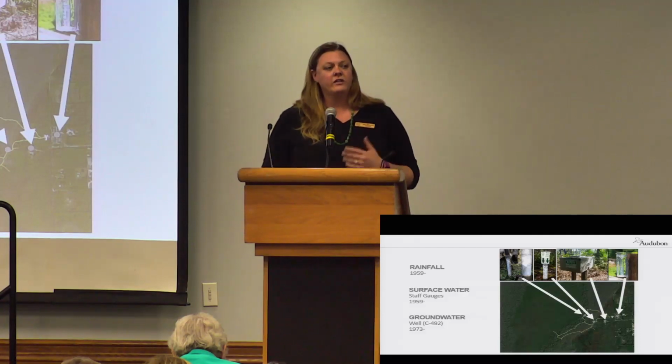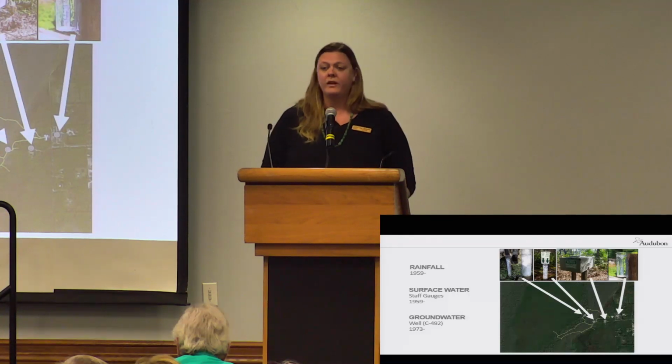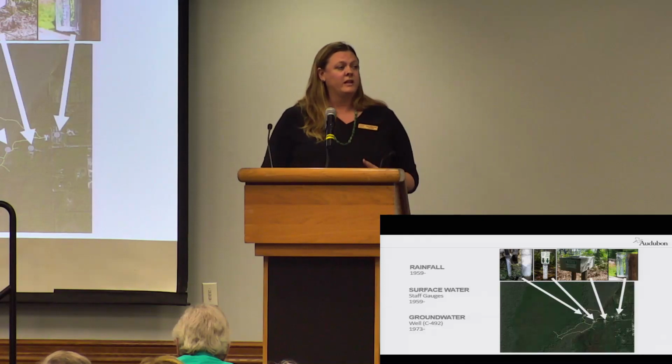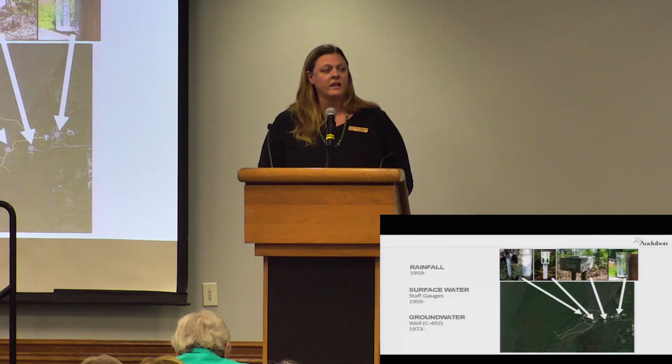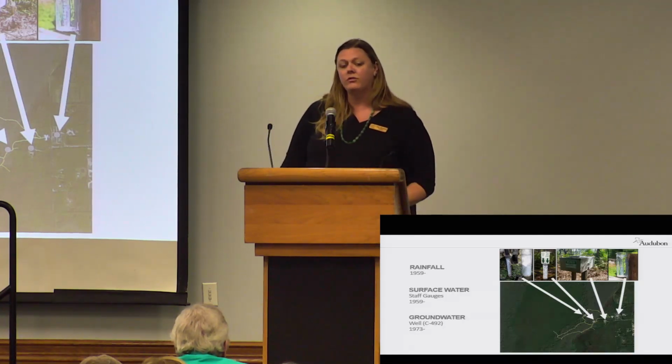So in order to try to start understanding what was happening to our wood stork population, several years ago we started looking at hydrology, knowing that is really the foundation of what drives wetlands in Florida. And so we have, in addition to the wood stork data that were being collected annually at Corkscrew since the sanctuary was established, water level data and rainfall data that were collected daily since the sanctuary was established. So these data go back to the late 1950s.